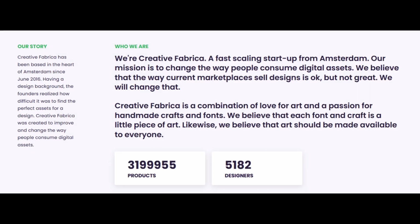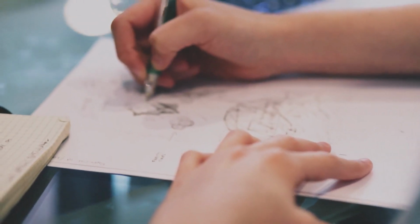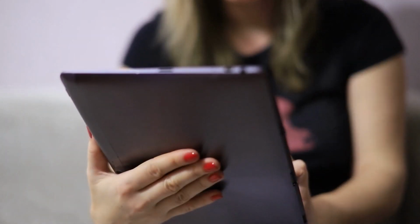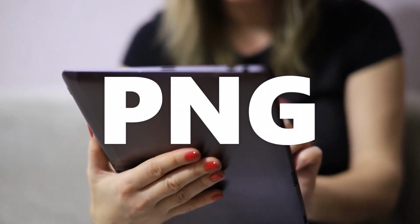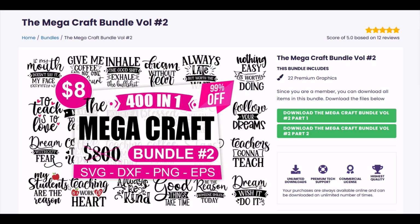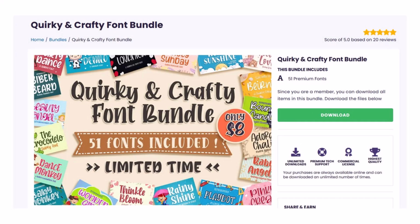Now, if you actually draw, either with a pencil or a pen on a piece of paper, or if you draw with a graphic design software package, there's unlimited potential to sell PNG files, which are basically image files. Typically, a bundle includes different types of files like SVG, PNG, EPS, DXF, and sometimes a PDF file.